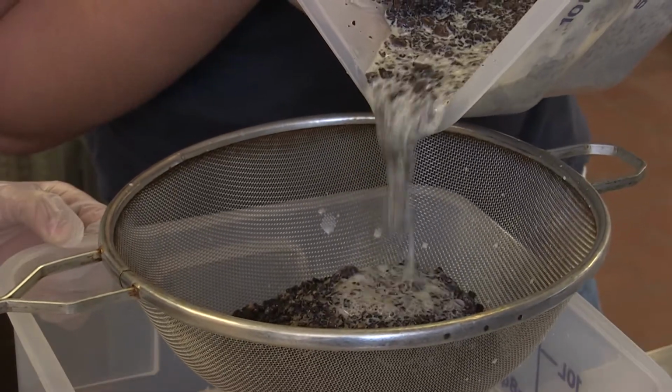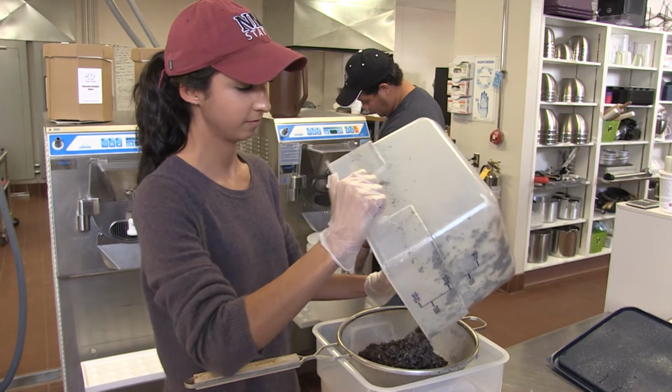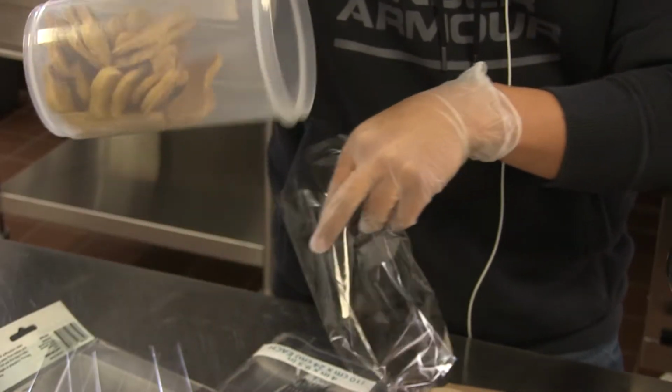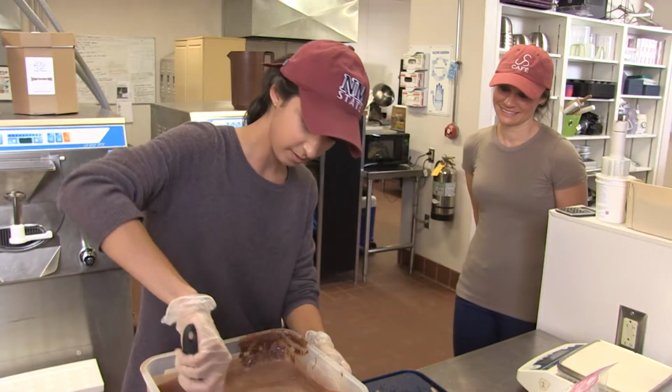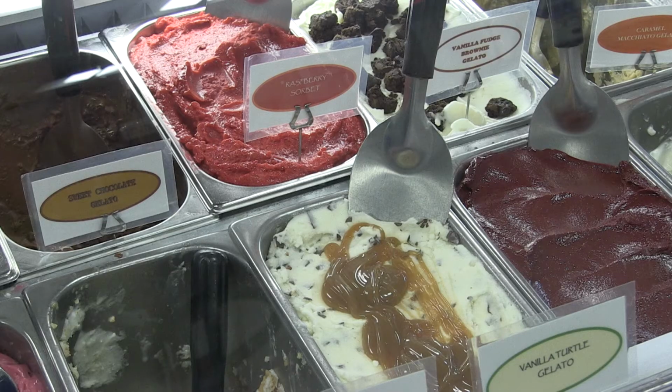We are actually filling an order for a customer, a restaurant in Las Cruces, Lorenzo's. He ordered a caramel macchiato and a chocolate hazelnut gelato. So we're basically learning how to make and package our gelato. We're also making some chocolate chip cookies to sell in the cafe, and we're also packaging some dog treats for another local customer. Along with teaching, Beal manages the Sam Steele Cafe where the gelato is sold.